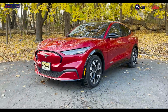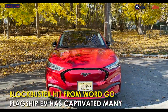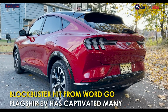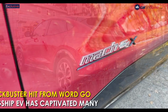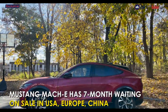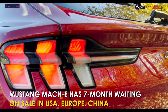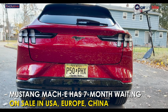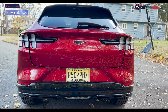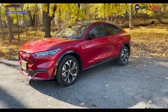The demand has been through the roof in the United States, and many other markets also want it just as badly. Throw in the current semiconductor shortage situation and the Mustang Mach-E is looking even more desperately desirable. Waiting periods have touched 7 months in the US. And it's not all hype. The most potent variant of the Mustang Mach-E is faster to 100 km per hour than the most powerful Mustang muscle car ever was.